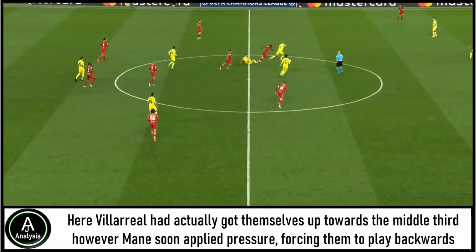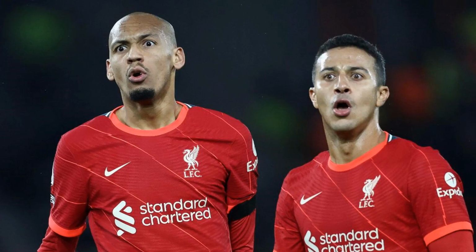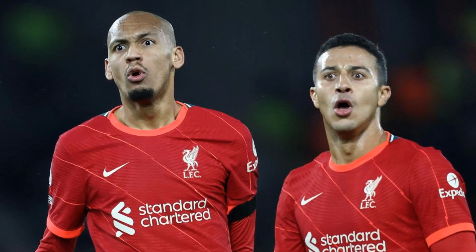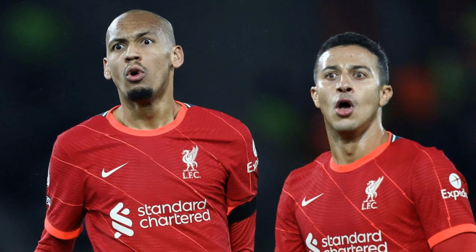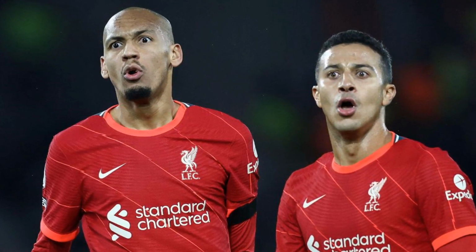Here Villarreal had actually got themselves up towards the middle third, however Mane soon applied pressure forcing them to play backwards, and they just kept getting forced further and further back towards their own goal. Two players that were absolutely crucial to this were Fabinho and Thiago in the midfield, who really controlled the centre of the pitch, which forced Villarreal to turn and play backwards, and they just couldn't find a way through, and players like Danjuma higher up the pitch just never really got into the game, and they became so isolated up front, and I genuinely can't recall a single situation when they even looked close to getting to a Liverpool goal, apart from on corners.